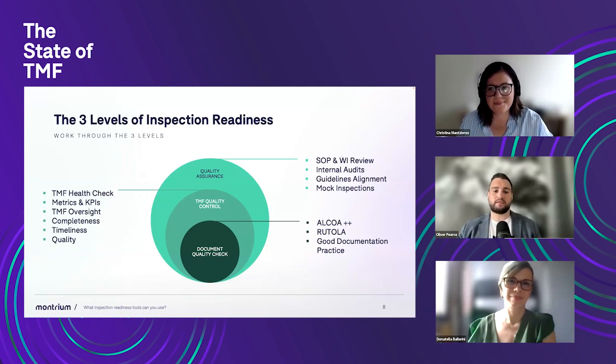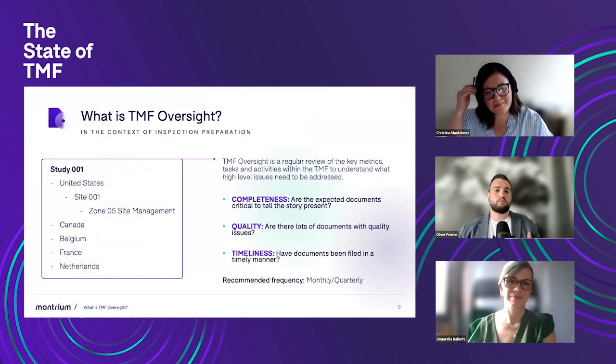So when we think about TMF oversight, Christina, when we look at this first exercise that we recommend to clients who are looking to improve inspection readiness, what does TMF oversight look like? What would a project look like from our customer's perspective?